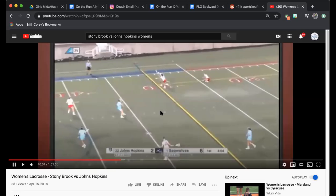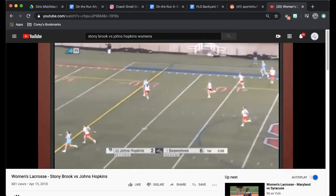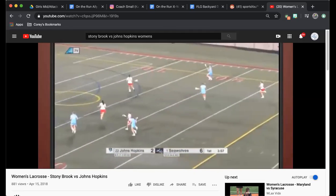So, all right, we'll let this clear play out a little bit. All right, notice how hard Stony Brook rides the ball. Everyone's running full speed, their attackers all the way down to their defenders.